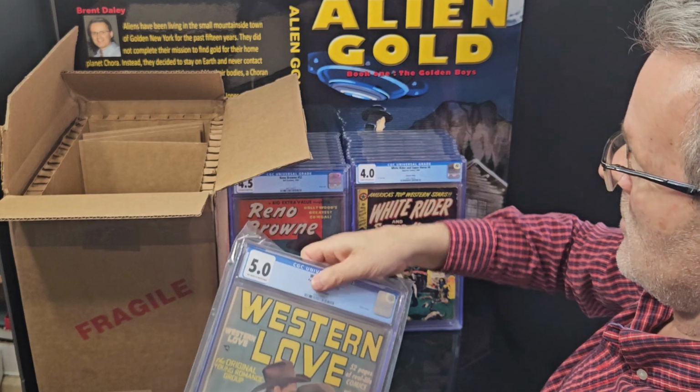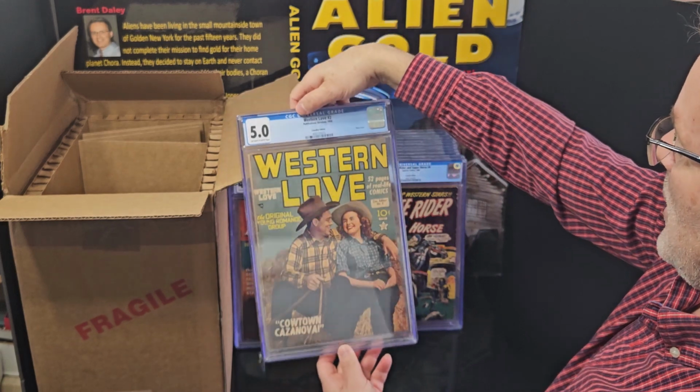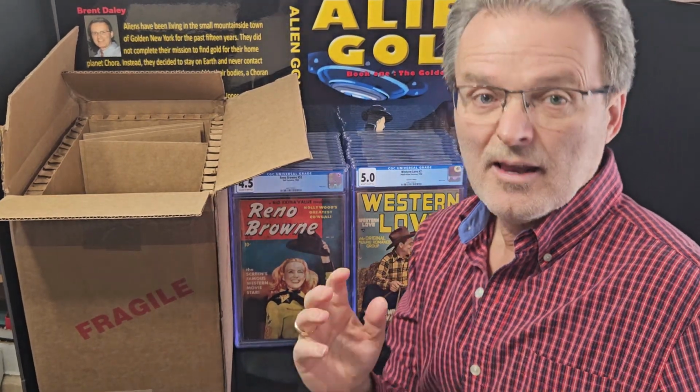And then we're on to some other stuff. Western Love, number 2. Publication Services, 1950. A photo cover. Don't know who they are. Maybe it's from a movie. Don't know. Again, all Canadian. Hope you enjoyed that. Another one coming.